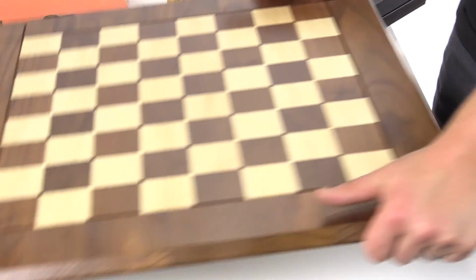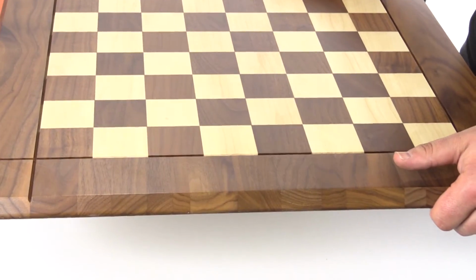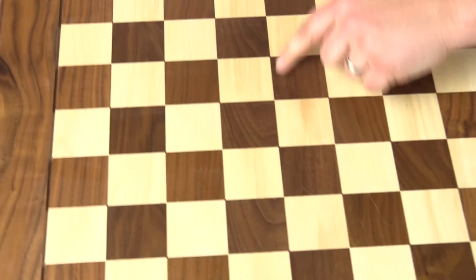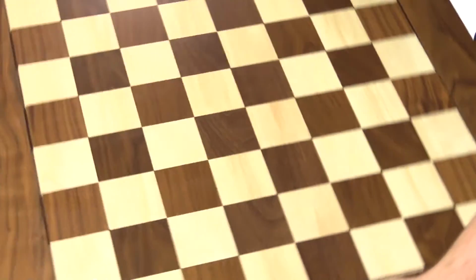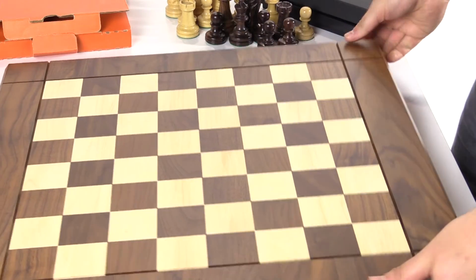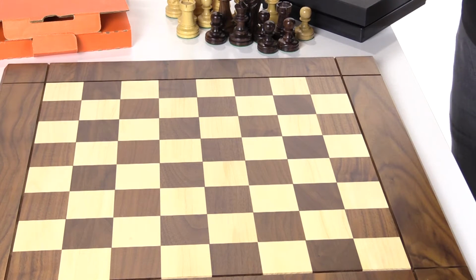I mentioned that this board is made from walnut and maple. The squares were quite precisely aligned, and with a hardwood board like this, the square you see on this side is the square you see on the other side. So we're talking quite a bit of labor that goes into hardwood selection of these woods.